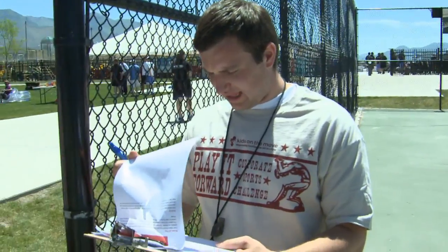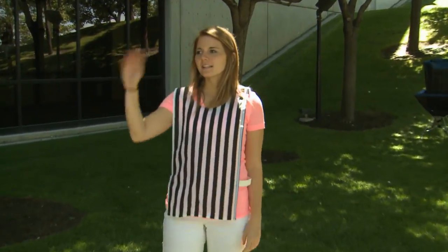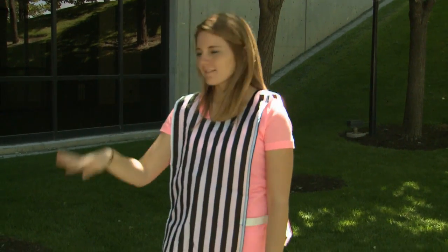And the Kids on the Move employees say they couldn't have done it without the BYU students and all their hard work throughout the semester. They got donated in-kind goods for prizes for the winners of all our events. And beyond that, they're here today to help us run the events themselves.